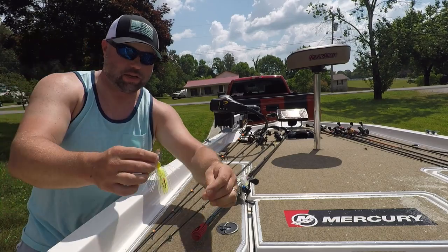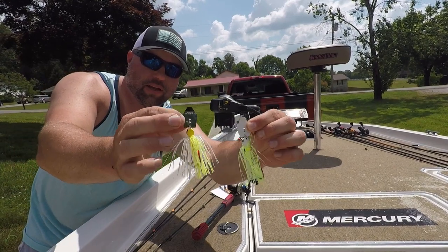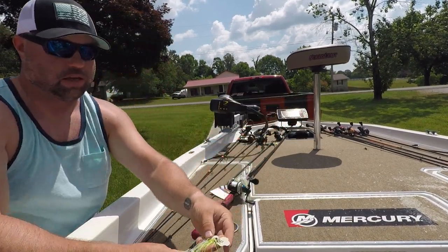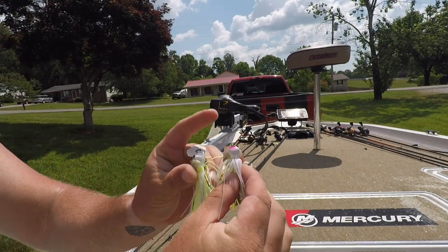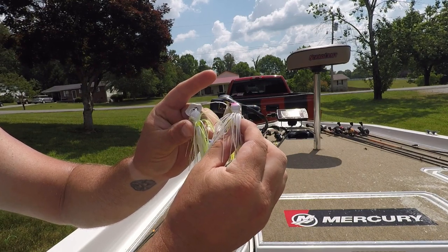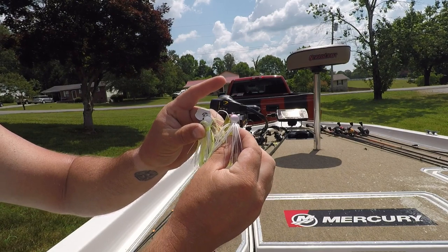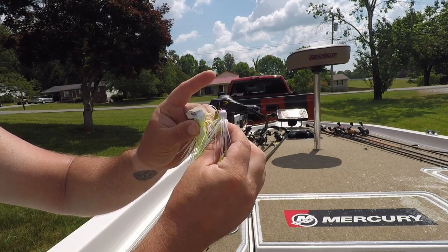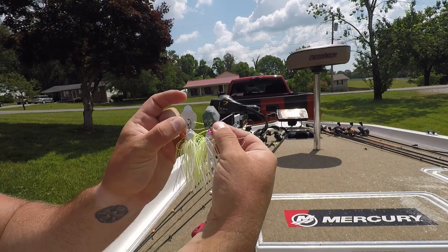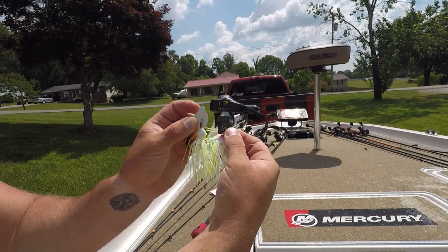So we got a painted blade versus just a chrome blade. I can already see a couple differences. The heads are a little bit different. This would be the Jackhammer. You know, these are both 3/8 of an ounce. The Jackhammer looks a little bit smaller. This Thunder Cricket's a little bigger, may do a little more vibration. Blades, pretty close in comparison. They're shaped a little different, but I wouldn't see a huge difference.